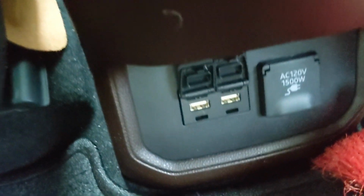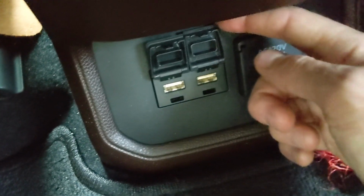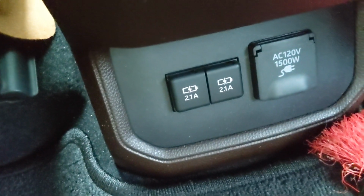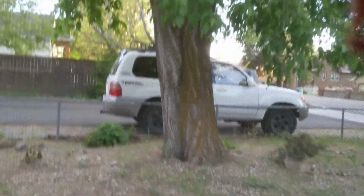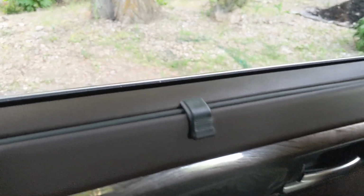These are just USB-A. Toyota hasn't yet begun incorporating USB-C into its vehicles. I'd like to see that, given that USB-C is kind of the new standard. Another thing, you can tell you're in a family SUV when it has these window shades. So it's nice to block the sun, especially if you have little kids. Big panoramic sunroof in this thing.